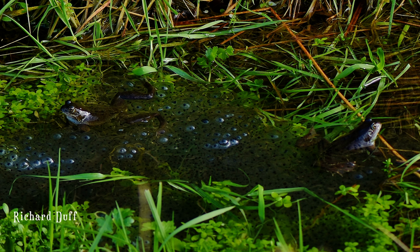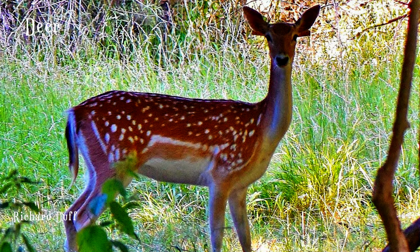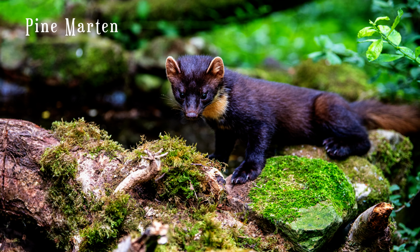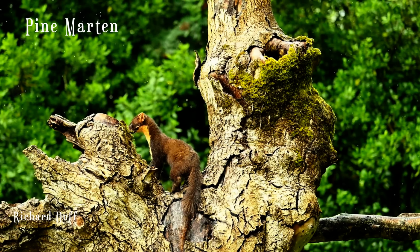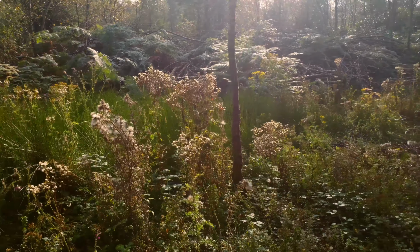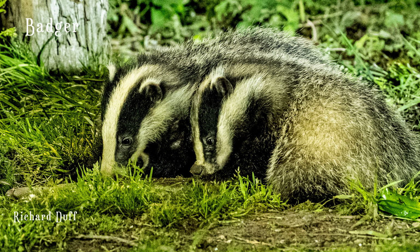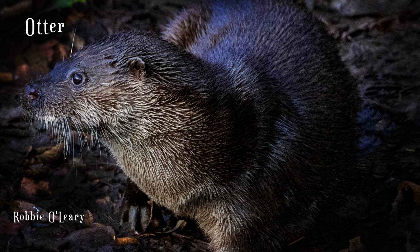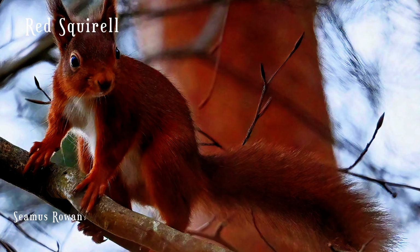Fauna species recorded from the site include frog, various deer species, and Pine Marten. Visitors have also reported seeing some other amazing wildlife, including fox, badger, and otter. In the late summer months, look out for red squirrel collecting nuts from beech, oak, and hazel trees.